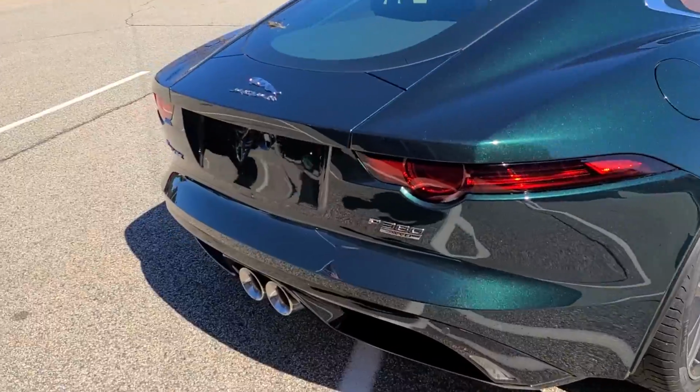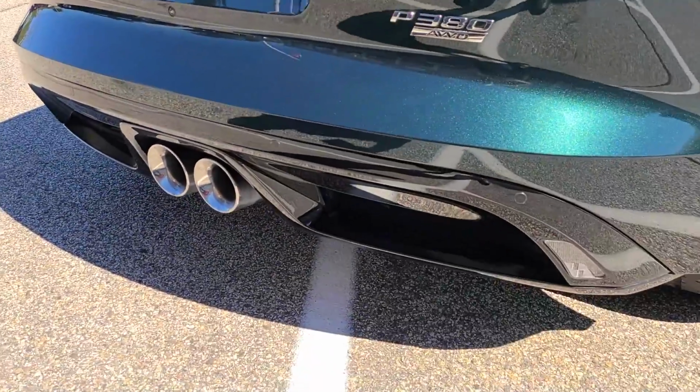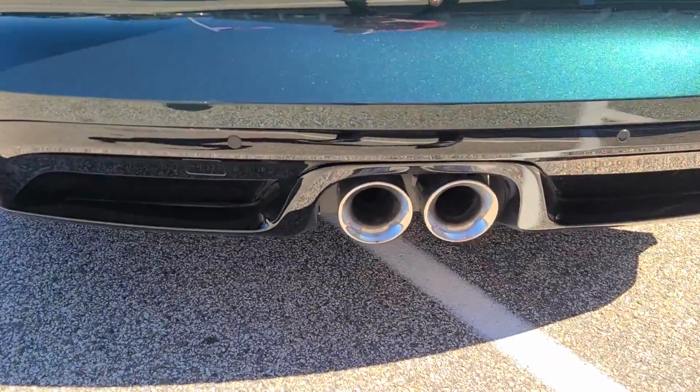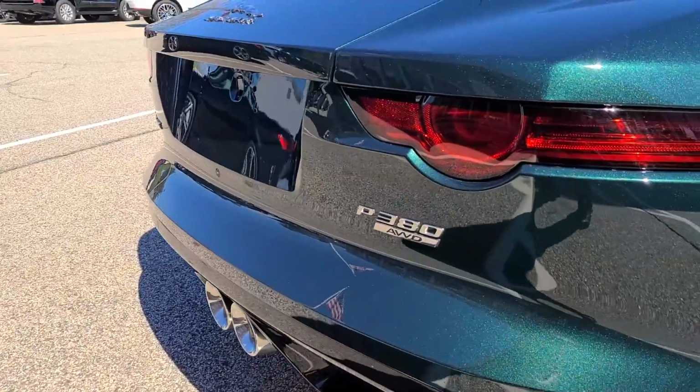Really should be viewed in person. Now, here at the rear of the vehicle, you will find a beautiful piano black diffuser panel, which shrouds these two massive chrome exhaust tips, which create quite a racket, and we're going to hear that in just a little bit. Now, some of the badging here at the back, you may be curious.